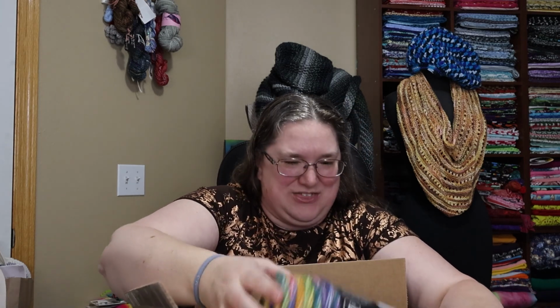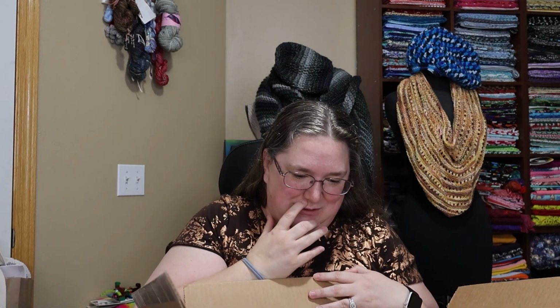Okay, let's see what's in this box. So, it's another this size box for another 3 of the itty bitty stripes. I thought I only bought one color of this. I obviously didn't. I bought 3. I bought 2 colorways apparently.